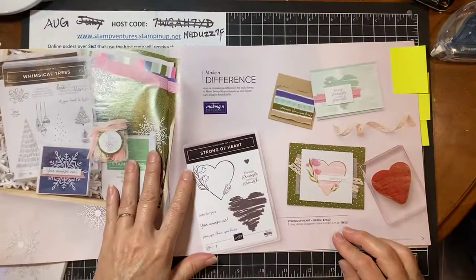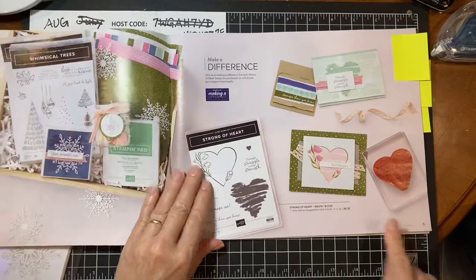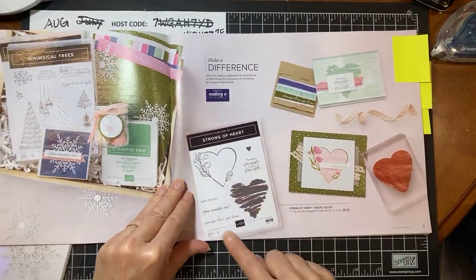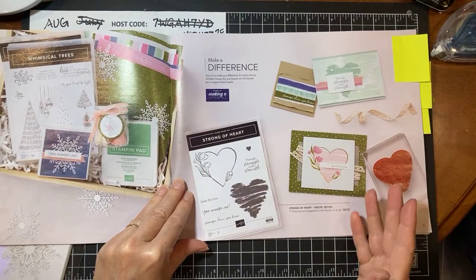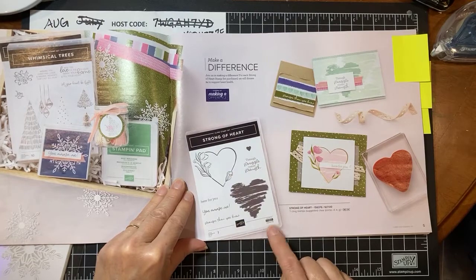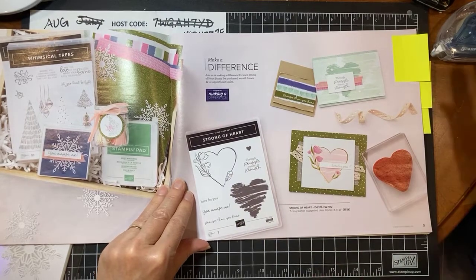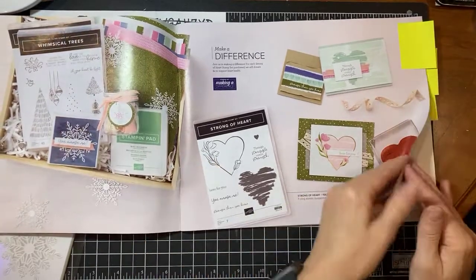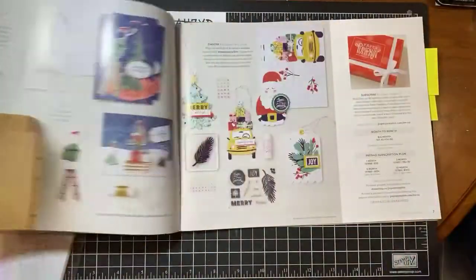And right off the bat, I did want to point out that there is a lovely stamp set that is going to be a fundraiser that will go to heart health initiatives. So $4 from the purchase of this set goes to help people with heart conditions. And it has some lovely sayings on it.